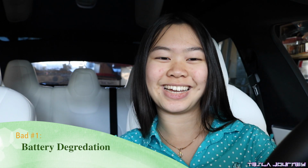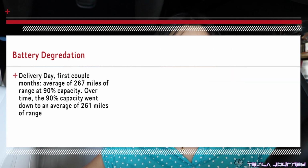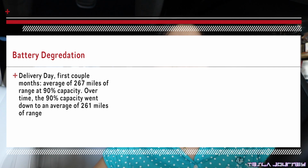So, the first thing I'd say is battery degradation. And okay, before y'all go off saying, I told you so, let me explain. What I mean by battery degradation is that we used to be able to get around 267 miles of range at 90% capacity. But right now when we charge it up to the 90% marker, it only goes up to around 261 miles.